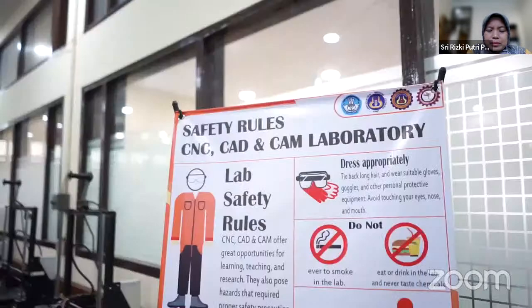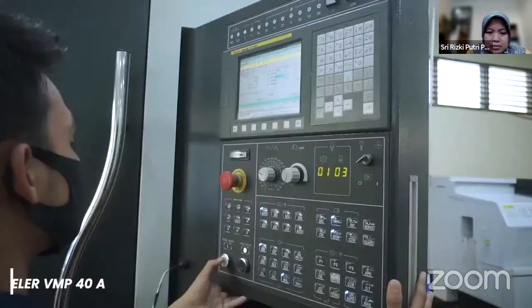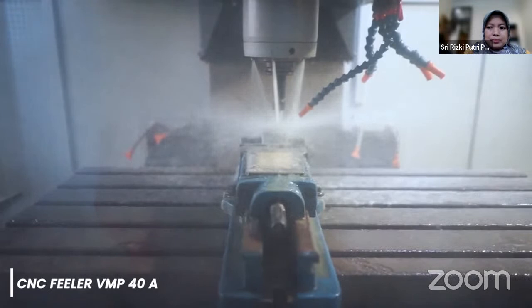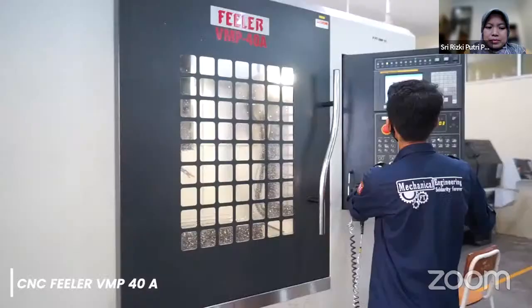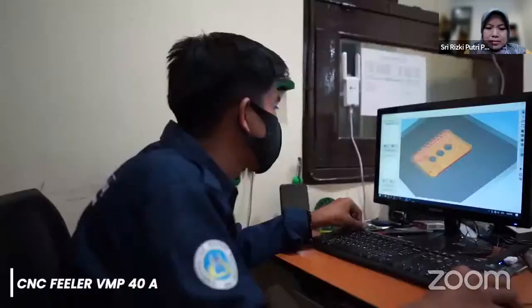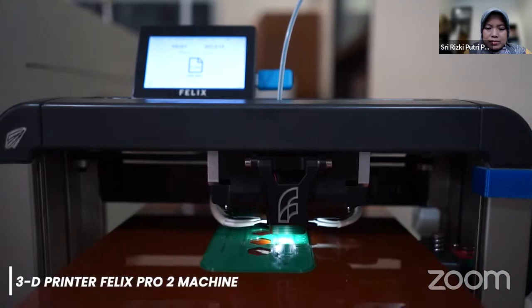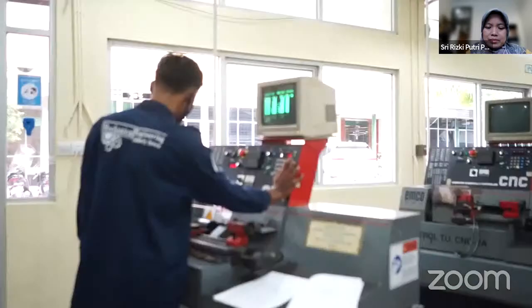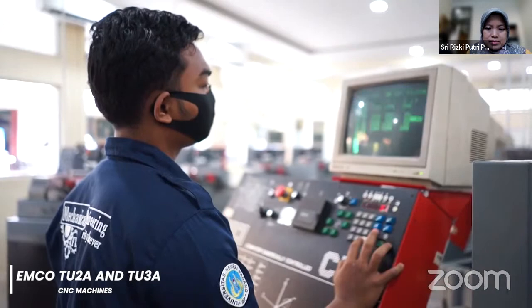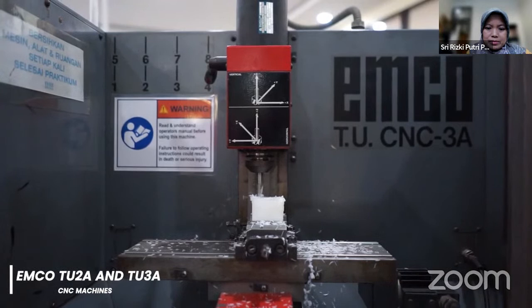4. To study non-conventional machines, MEVE possesses a CNC laboratory with some equipment such as: 1. CNC milling VMP40A with 1 meter displacement length and speed of 10,000 revolutions per minute. 2. 3D printer Felix Pro 2 machine to print objects with a height of 30 cm. 3. TU2A and TU3A CNC machines with movement accuracy up to 0.01 mm and a maximum feeding power of 1 kN.